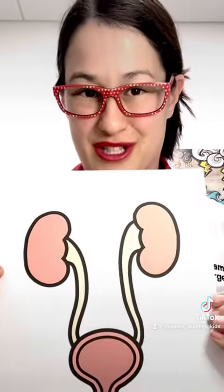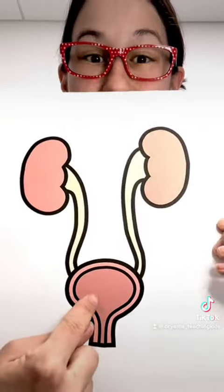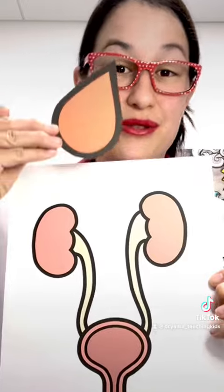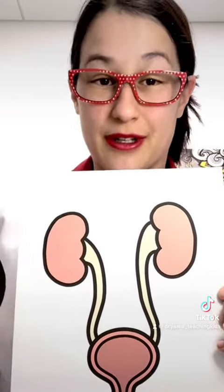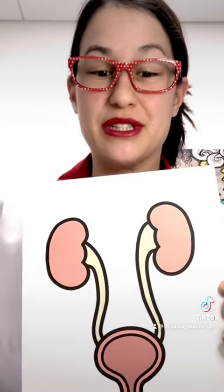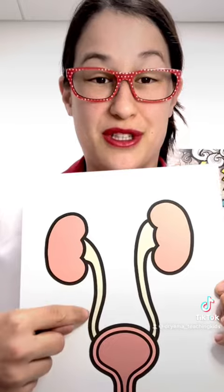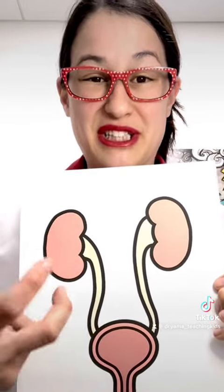This is called the urinary tract system. So you have two kidneys and one bladder, which is kind of like a urine bag. So what happens is blood goes into your kidneys, and then your kidneys will filter out excess water and any waste material that your body doesn't want, and it turns it into urine. And that urine will leave the kidney, it'll go down this tube called a ureter, and then into your bladder, which is kind of like a muscular bag.